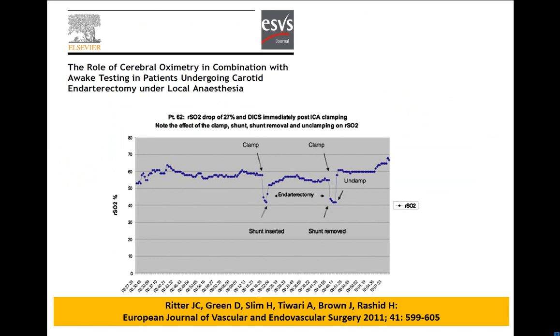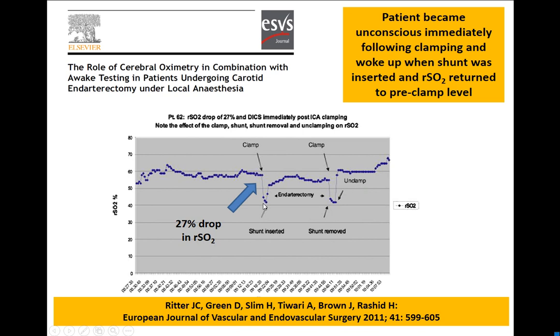But is that significant? You might say, well, so what? Well, we've done a lot of work on cerebral oxygenation during awake carotid surgery, and in this particular example we see that when the clamp went on there was a 27% drop in RSO2 on the side that we were operating on. This drop led to the patient becoming unconscious immediately, and we put a shunt in, and as soon as the saturation came back the patient woke up. I think that's pretty good evidence.